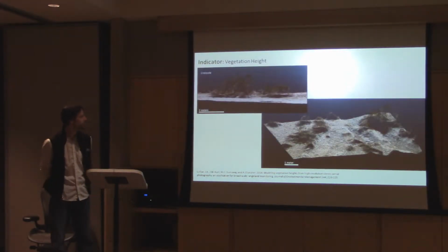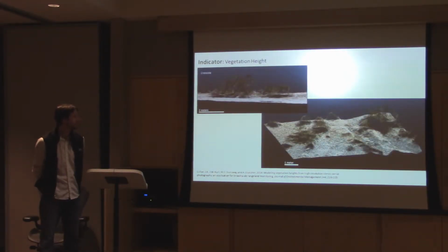So what else? We've been working on vegetation height. I did some work in Lake Mead regarding this. Vegetation height is one of those indicators that's notoriously difficult to measure in the field, and it's really hard to say what the structure of a bush is. So we think there are some advantages to doing it from the air.